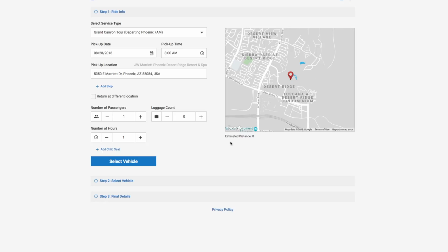Gives you a little map over here, kind of confirming where you're getting picked up. And then the lower section here, passengers, this allows you to filter out your vehicle options. So let's say there's 5 people in your group and you're like, gosh, maybe the sedan would actually be better. Well, if you put 5 people here, the sedan will not show up as an option because it only fits 3. So put as many people as there are in your group.